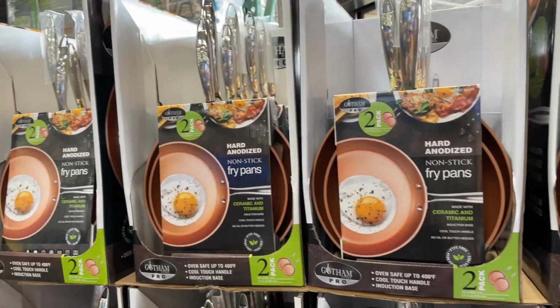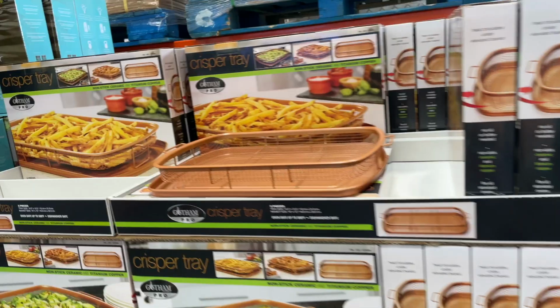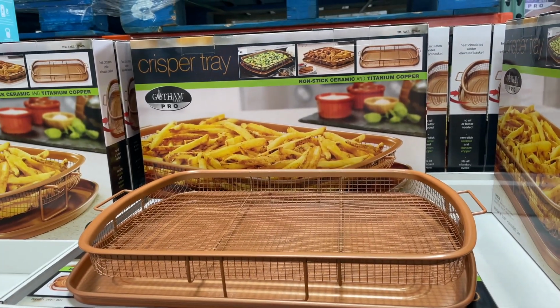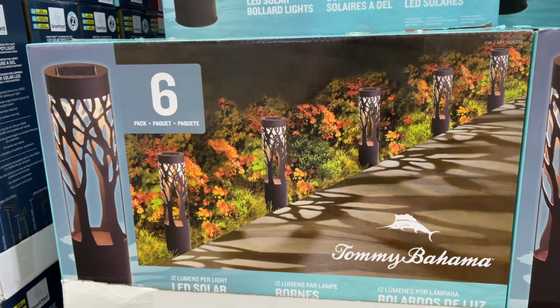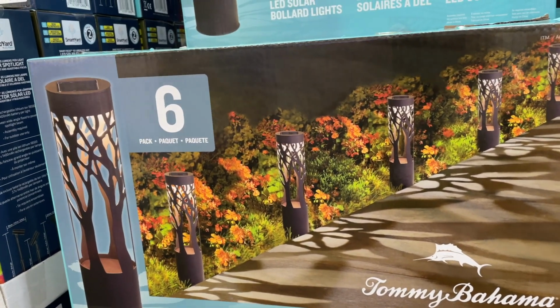This set of two copper nonstick frying pans, $40. Ooh, and then this one. Does anyone believe the claims of this crisper tray? This is on sale for $16, normally $20. Oh my word, this is so pretty. Tommy Bahama, it's a set of six.